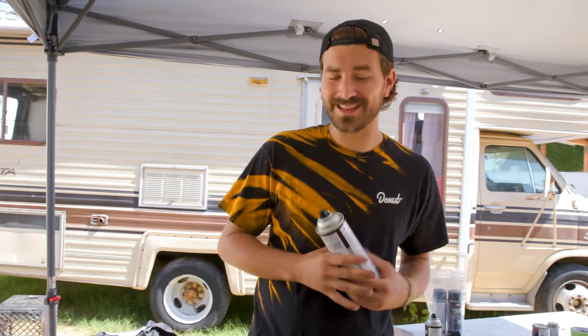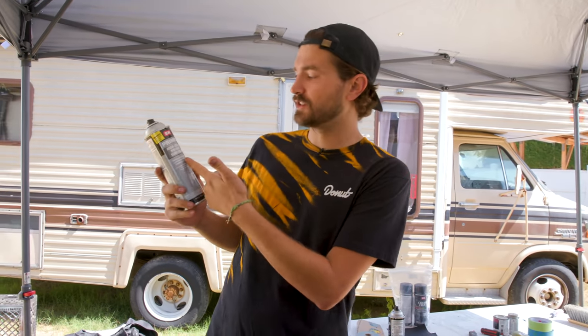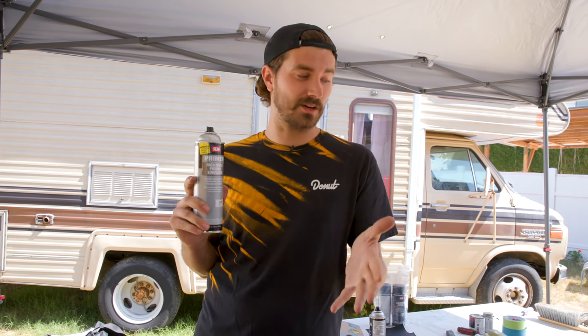All right, so the adhesion promoter is laid down, it's dried, and we're ready to start laying down some primer. And I've got this high build primer surfacer. It's good for flexible surfaces, which is what we got going on here. But the high build part is pretty important too. This is what I'm gonna use to hopefully duplicate the texture of the dashboard.